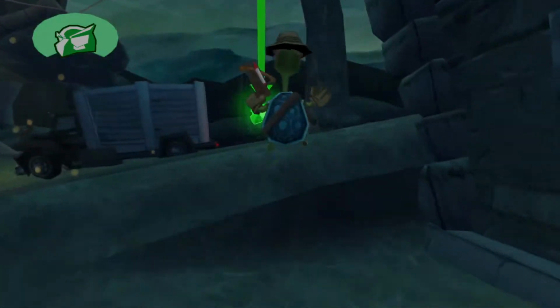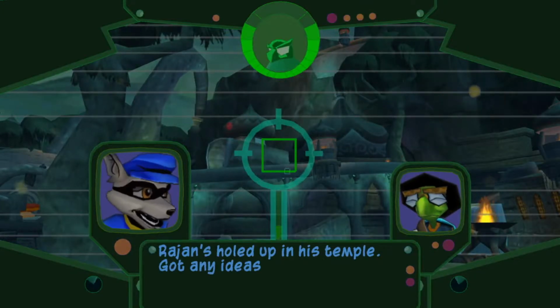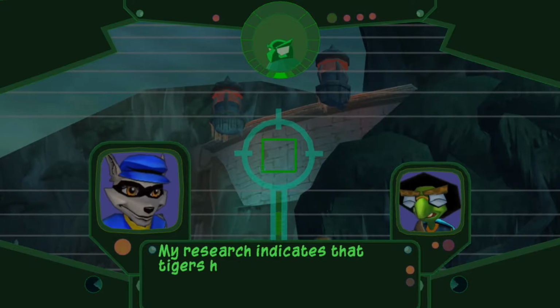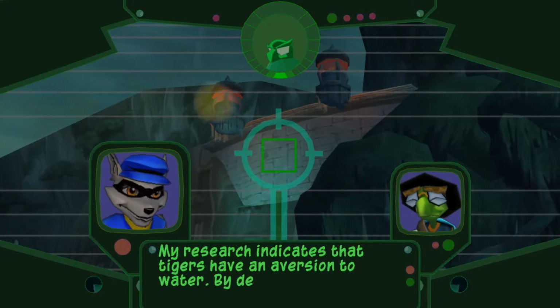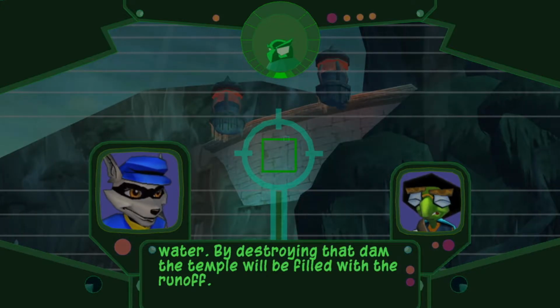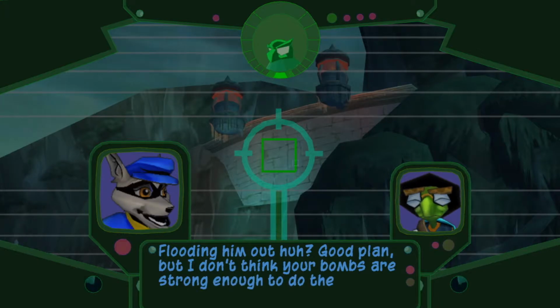Rajan's holed up in his temple. Got any ideas to force him out of hiding? My research indicates that tigers have an aversion to water. By destroying that dam, the temple will be filled with runoff. Flooding him out, huh? Good plan. But I don't think your bombs are strong enough to do the job.